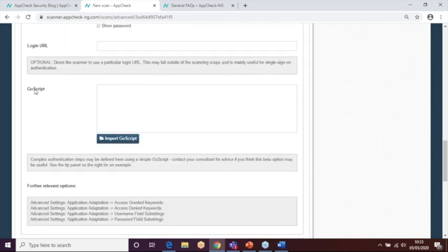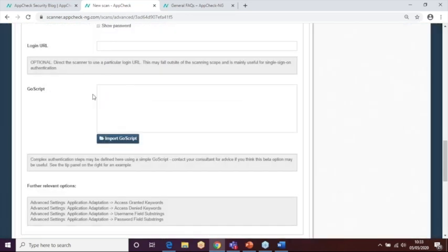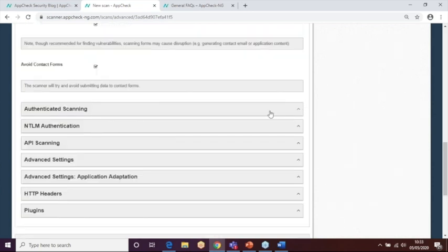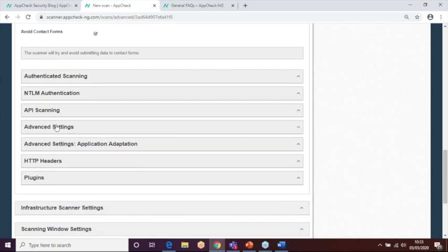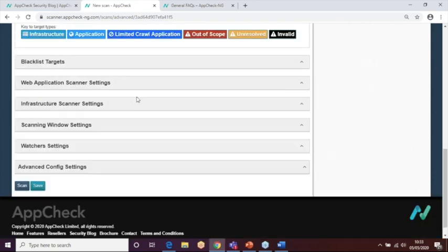I'm not going to go through this in detail today, but a unique bit of functionality we do have is GhostScript, and this allows AppCheck to bridge the gap between a human pen test and more automation, where we're able to drive the tool even further. Again, this is something that we can talk about in more detail on a different call if there's an interest to explore this further. We do things like API scanning, etc. Again, I'm not going to dwell on all the plugins today.